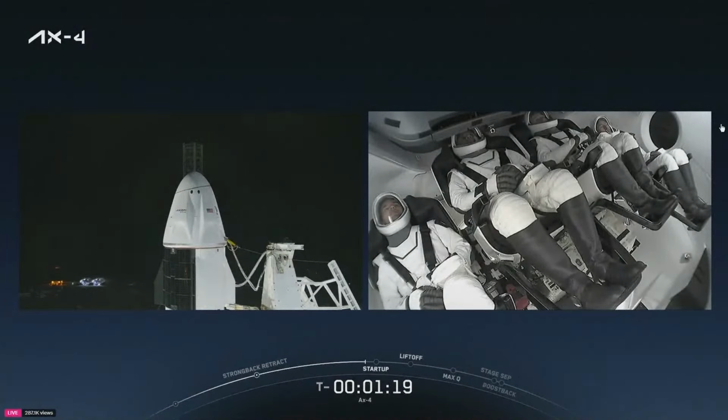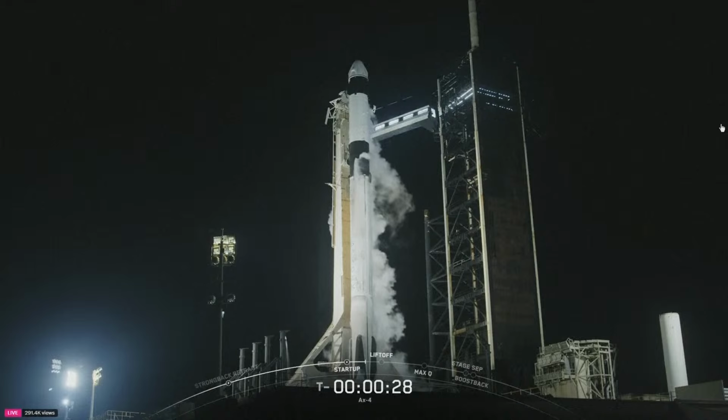Dragon, SpaceX, go for launch. AX4 is go for launch. That is great news for Mission Control and from our crew on board Dragon. With that, we are just at T-minus 30 seconds to lift off of AX4. Let's go AX4.